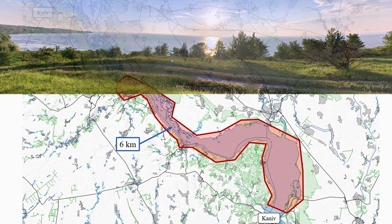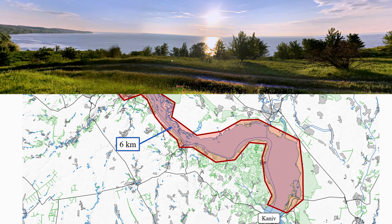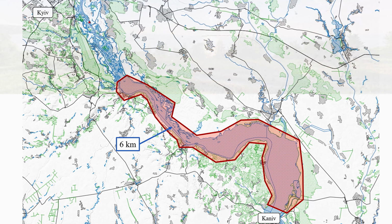And as you can see from this photo of this part of the Dnieper River, it's better to think of it as a sort of inland waterway, or even an inland ocean, than to think of it as a river. Therefore, any viable crossing sites would need to be in this black box here, closer to the southern outskirts of Kyiv.